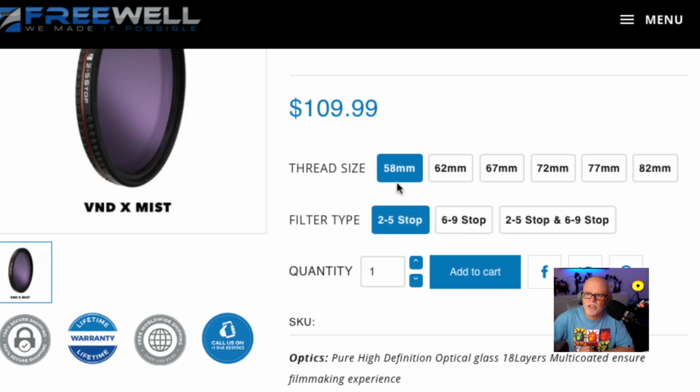And then there are different filter sizes. It goes from 58, 62, 67, 72, 77, and 82. I like the 67 because all the lenses that I use really are around that with the Tamron lenses. My G Master 24mm is also 67 as well. So I love the 67 filter size. If you wanted to, you could also get the largest size and then buy a step-up ring if you wanted to go that way as well.